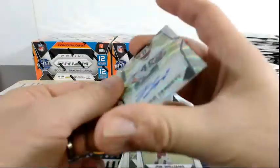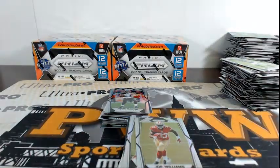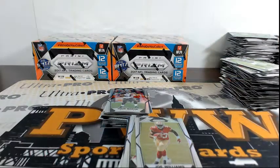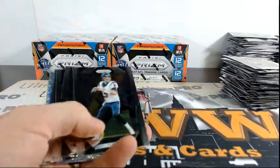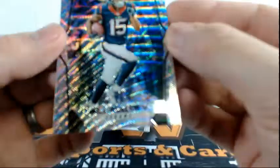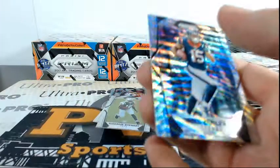Von Miller, Super Bowl MVP insert. Jordan Leggett, that Prizm auto. The J-E-T-S. Numbered 126 out of 149. Will Fuller, the fifth. Texans Prizm, numbered 6 of 149.